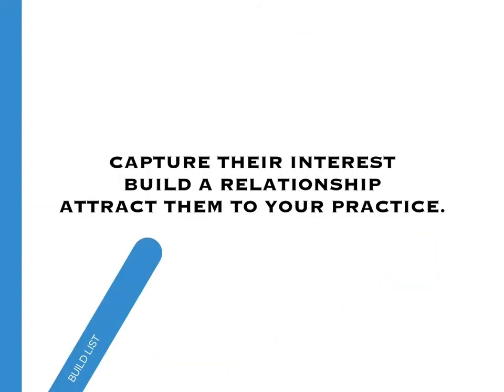Once you've actually got their interest, you need to actually capture their contact details, because they're not going to look at one advert and then decide to come and see you. They need to develop a relationship over time, and there's a system to do that.